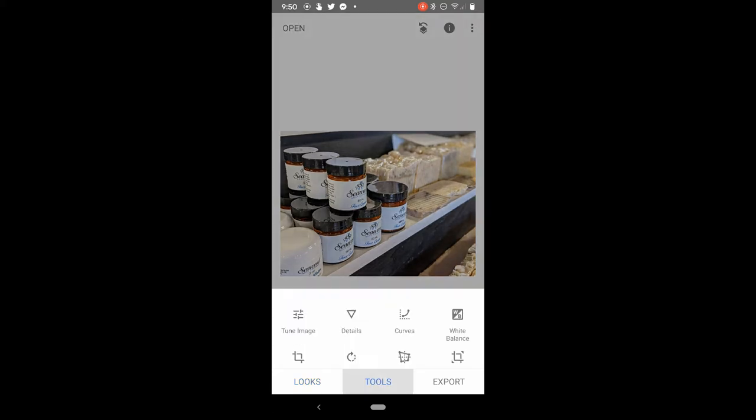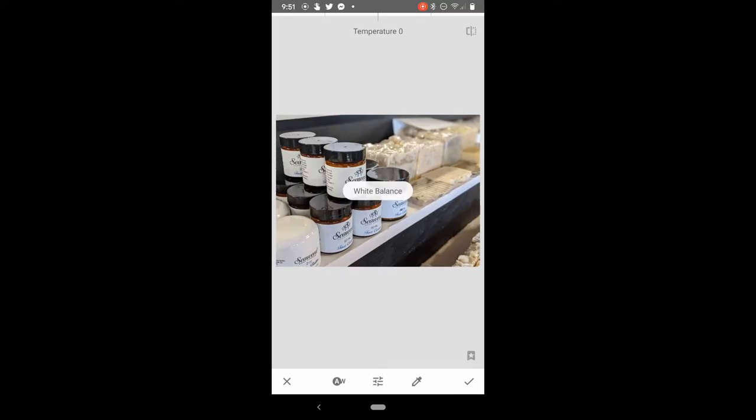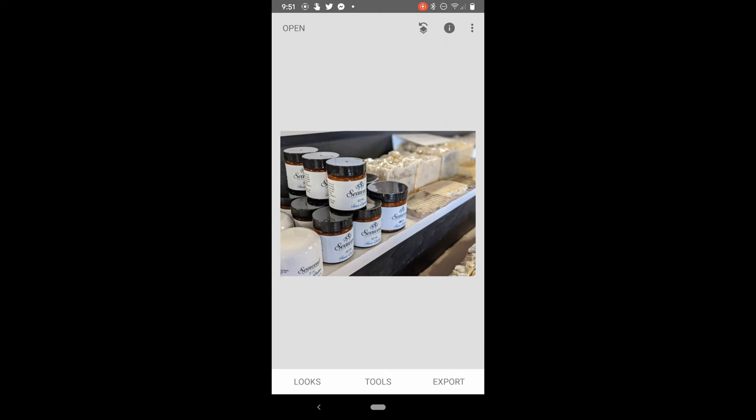There are typically three different tools that I use. Touch Tools at the bottom and it'll bring up the menu. The first one is the white balance. Since our photo has a lot of white in it, I like to use the eyedropper tool at the bottom here. If you pull it over and select the whitest part of your image, see how the ring changes color? Perfect. It's going to line up and tell your photo that this is the color of white that you want to base everything else off of. Hit the check mark, you're done with that one.